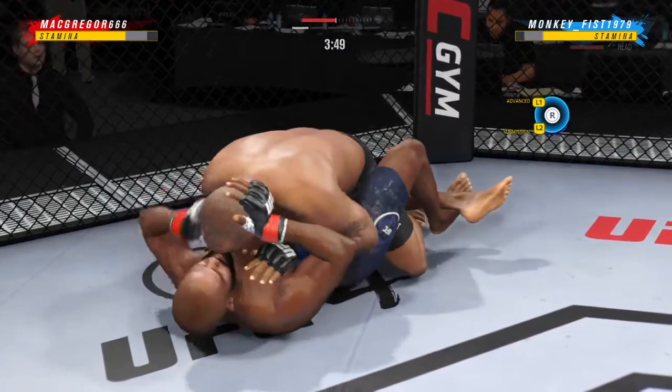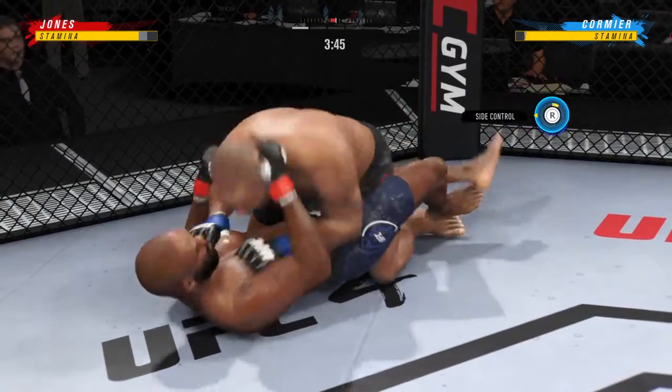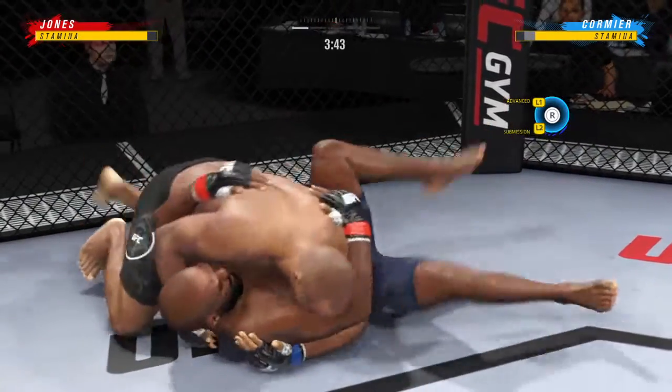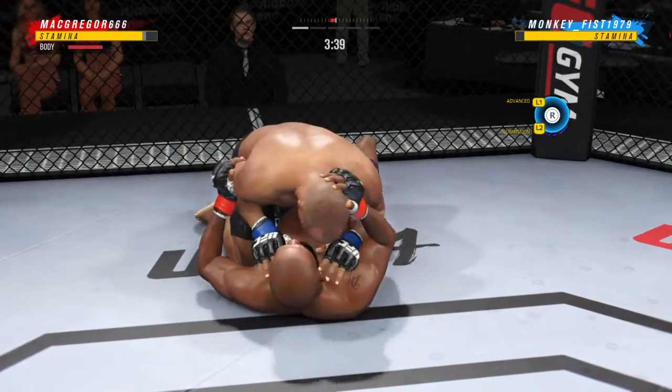Now what does he do? That he's got his best shot off, finish the attack. Where does he go now from the top position? Working out of side control here. His opponent trying to control posture, but you gotta be careful here.